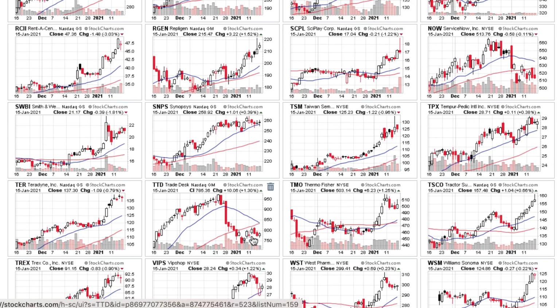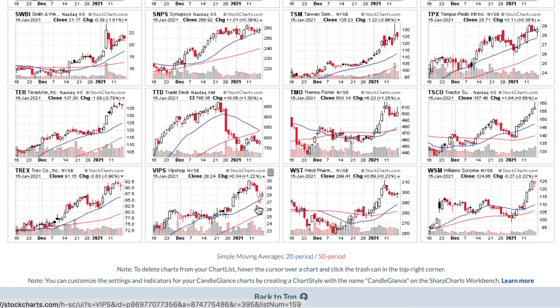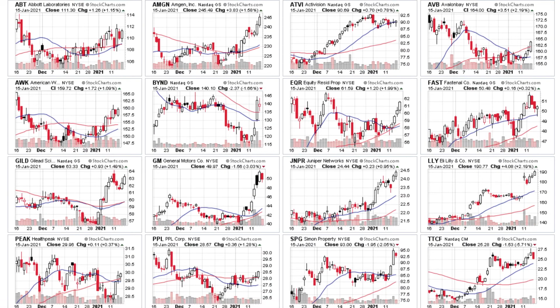Trade Desk looking for a follow-through. Teradyne flagging at highs. Thermo Fisher also looking strong. VIPShop Holdings at the 21-day looks like that's going to bounce as well. West Pharmaceutical also looking strong. Despite last week's pullback, Tractor Supply also pushed higher. Many of the candidates over at StockCharts that were mentioned as well are looking very strong.